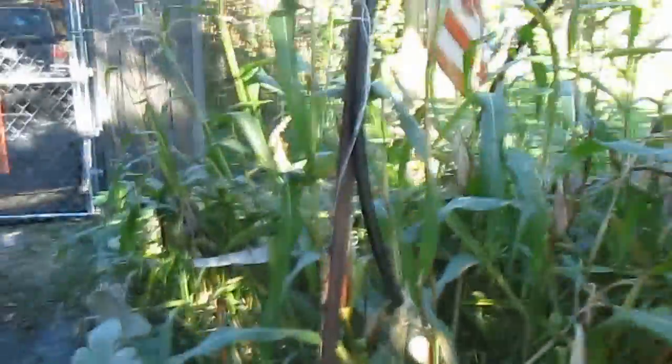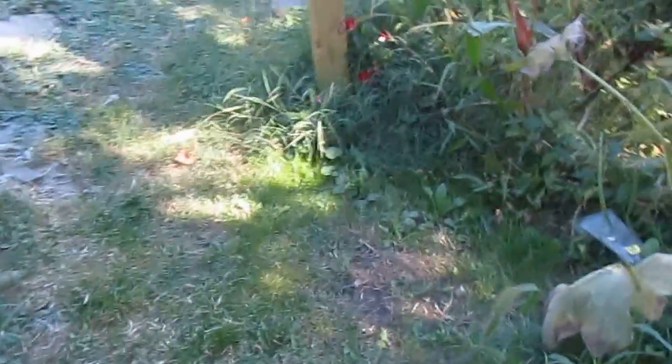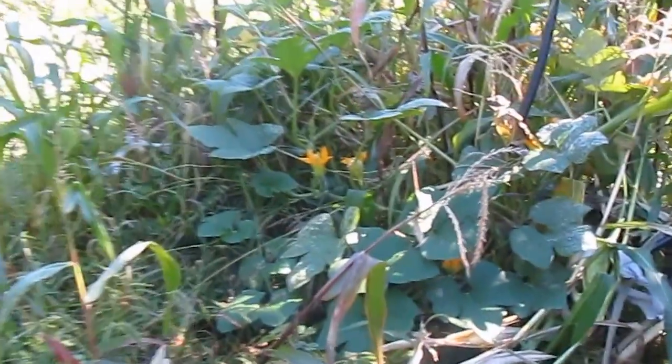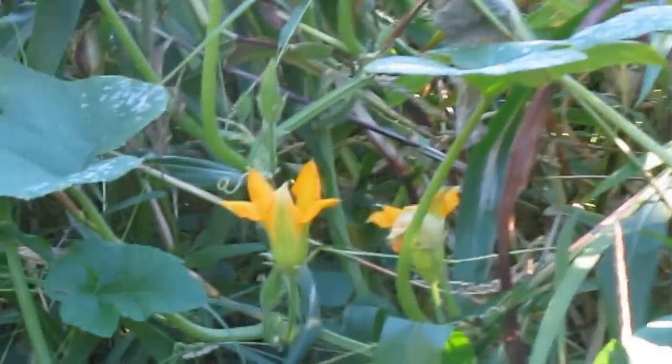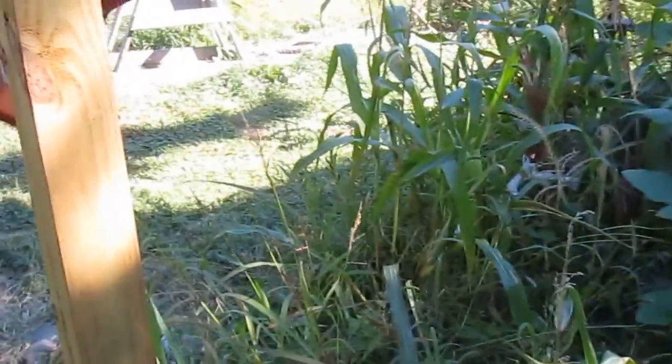Moving along. Limping along. The squash, I'm not getting any this year. I don't understand what's going on. I get lots of blossoms. There's lots of bees, pollinators flying around, but I cannot get anything to come to fruit. You can see, here it is, end of September, and I've got blossoms. And it's not just the squash. There's blossoms all over everything this late in the season, which is bizarre.